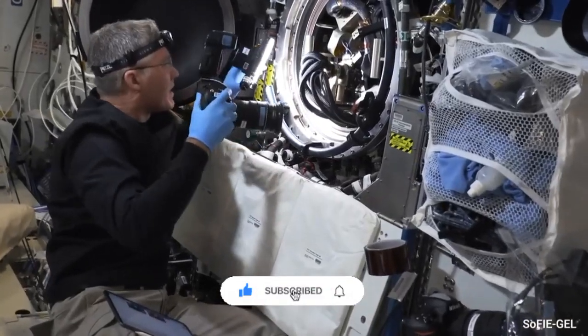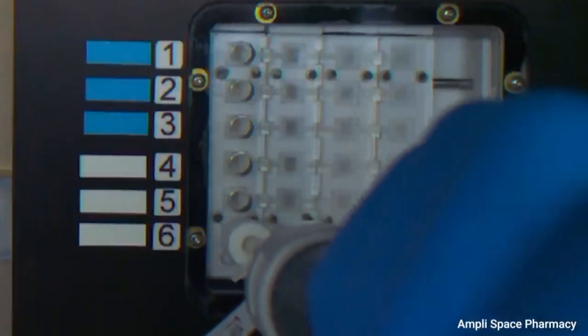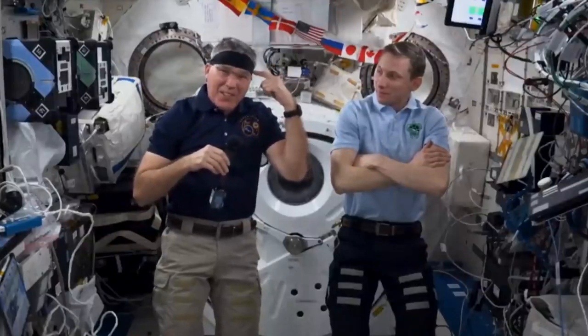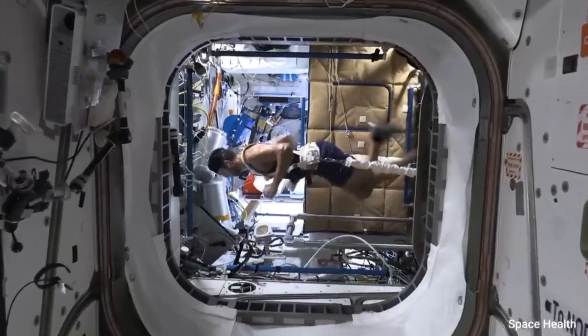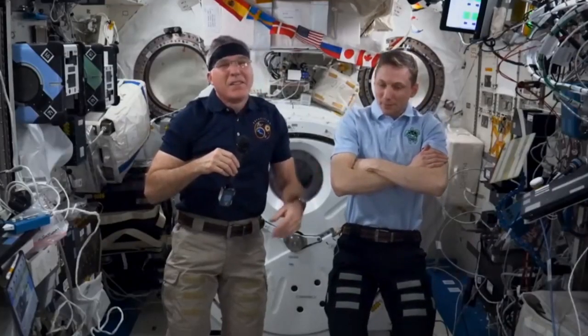Every day is truly unique and different. We could be doing anything from spending all day in a glove box working on science experiments to doing science on ourselves. And this is not a fashion statement. This is actually part of the science we do up here. Yeah, I actually have a whole suit with a suite of tools that are measuring part of my biometrics. So we are our own experiments as well.